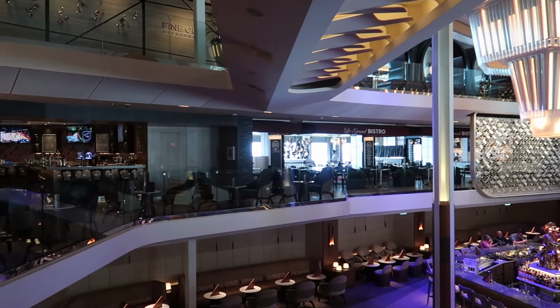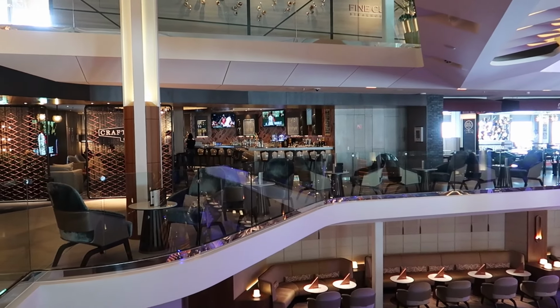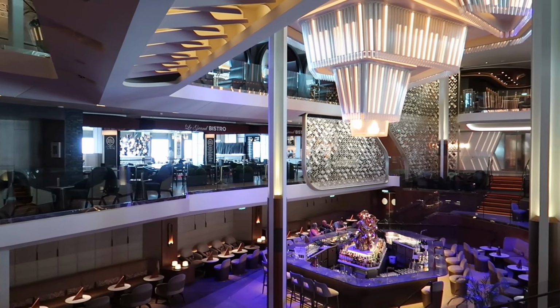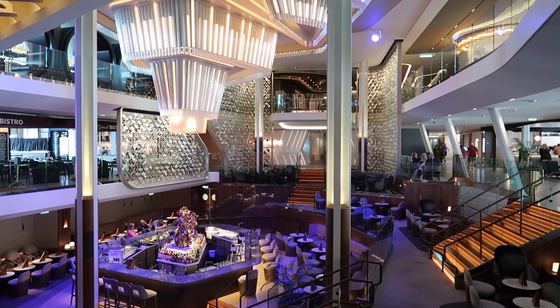So to point a couple things out on this deck here, we'll start over here on the left. This is the sports bar. We have Le Grand Bistro just over here, straight ahead. And then we have, I'm gonna point that out in just a second when I get over there, but I'll show you that.